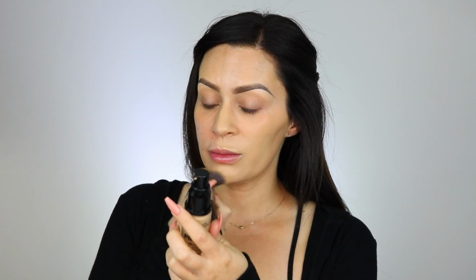Medium to full coverage, smooth long wear suede finish. The coverage is pretty good. Feels good. Feels really soft and velvety going on. Doesn't even feel wet. It feels really dry, like, I don't know.